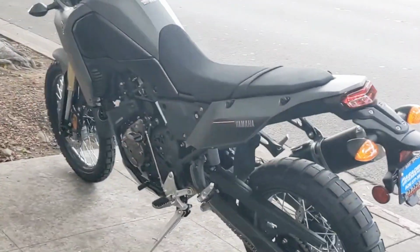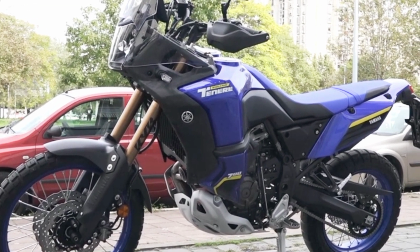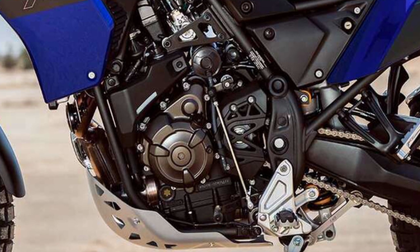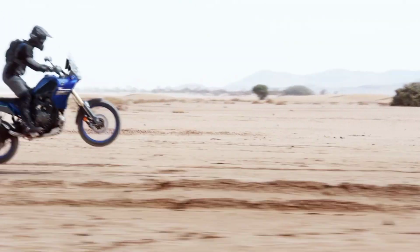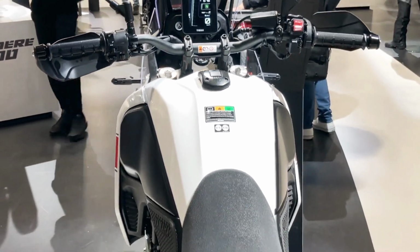On the legs, the front suspension is an upside-down, USD, model with 230mm travel and a monoshock rear with 220mm travel. The 21 and 18-inch radius model rims are wrapped in dual-purpose tires measuring 90-90R21 for the front and 150-70R18 for the rear.